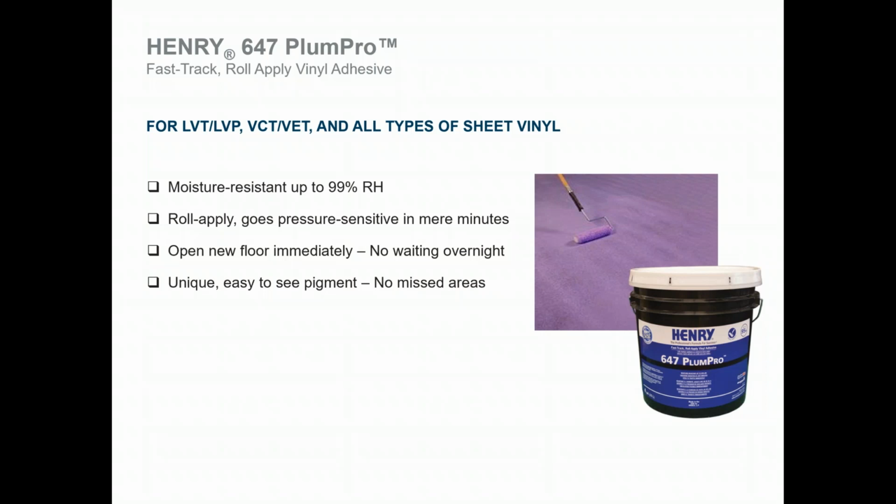But we pigment it on purpose. That's the bottom line. This is a roll-on adhesive that's very easy to see where you're going and where you've been. Also, it transitions from a light plum to a dark plum when it goes from wet to dry. So it's very easy to understand when it's dry. It goes dry to the touch, and then you drop the flooring in. It can literally be a matter of minutes that this goes dry to the touch. Very high solids material. And you can drop tile, plank, sheet into this and resume traffic immediately after it's done. You open it up to traffic. So it's a pretty key attribute. It's suitable for 99 RH. Excellent material.